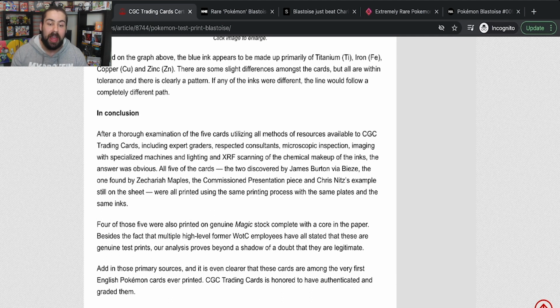Besides the fact that multiple high-level former WotC employees have all said that these are genuine test prints, CGC's analysis proved without a shadow of a doubt, according to them, that the cards are legitimate. And that's a brief history, or pretty much everything we know, about the Prototoise.